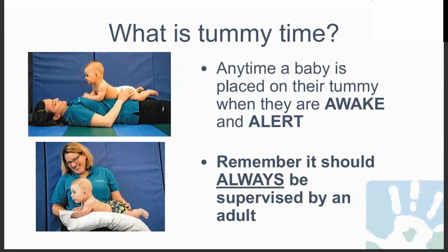So what is tummy time? Tummy time is any time a baby is placed on their tummy when they are awake and alert. And it's always important to remember that tummy time should always be supervised by an adult. You should never leave a baby unattended when they're placed on their belly.